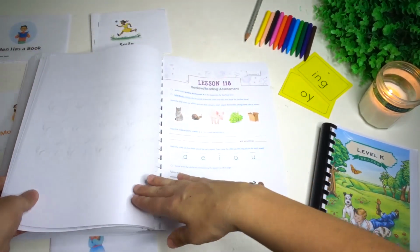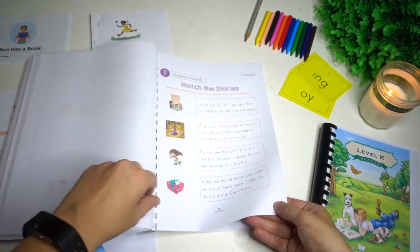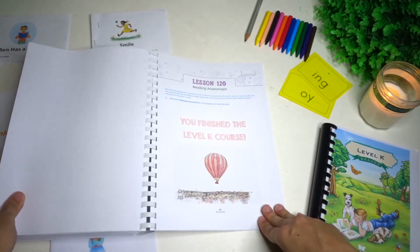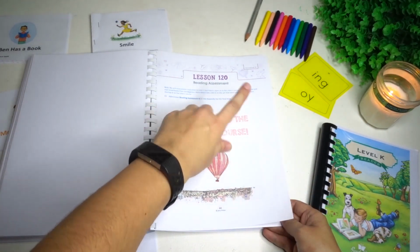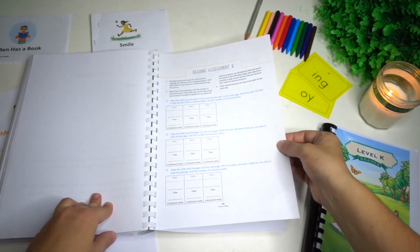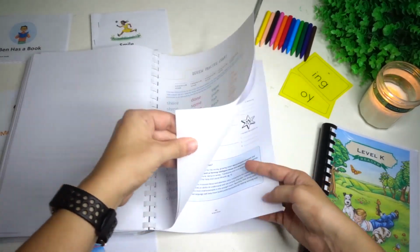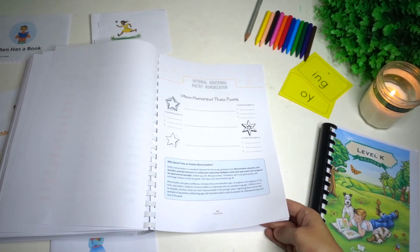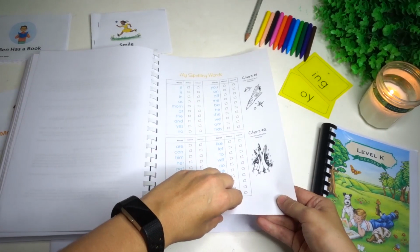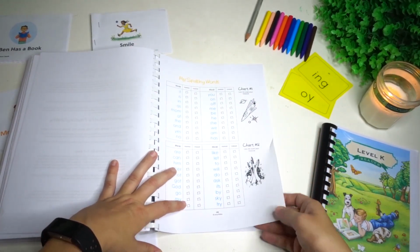And then skipping to the end, this is lesson 118, reading review assessment. Match the stories. Alright, and let's go back to lesson 120. So it says, administer reading assessment B independently for the final time. So here's reading assessment B. And then there's a couple other things back here in the appendix. They do have optional additional poetry memorization, optional additional spelling practice, and spelling words. This says mastered and reviewed, and then you can color in the rocket when mastered.